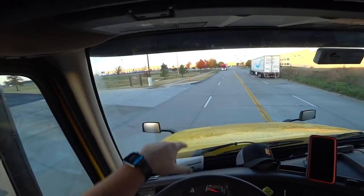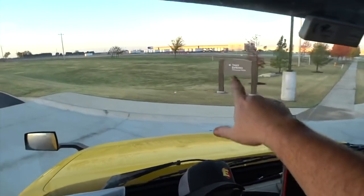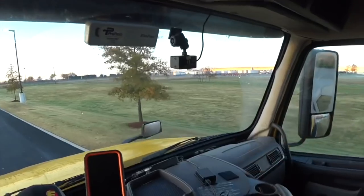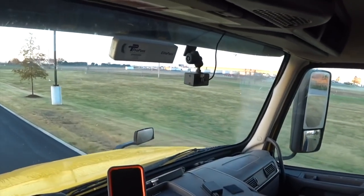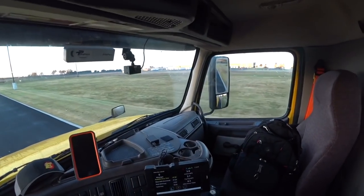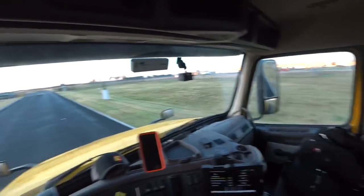And right over there is Southeastern Freight Lines. I would say it's a relatively new terminal, maybe 4 or 5 years old. It doesn't have any dock doors on it. It's just wide open. So I'm sure it gets a little bit brisk in there during the wintertime.